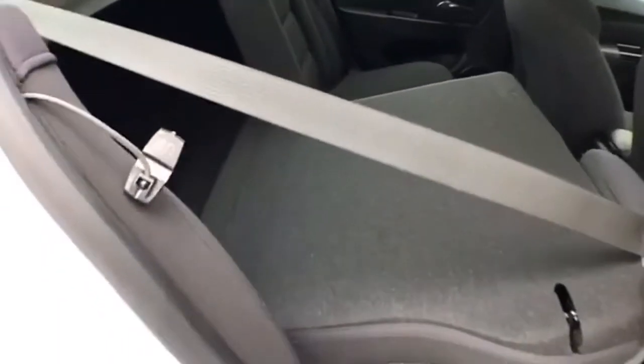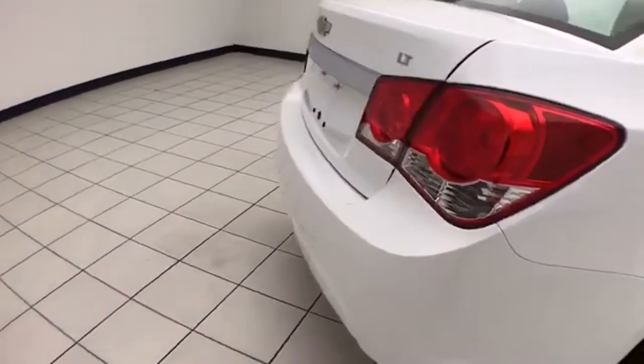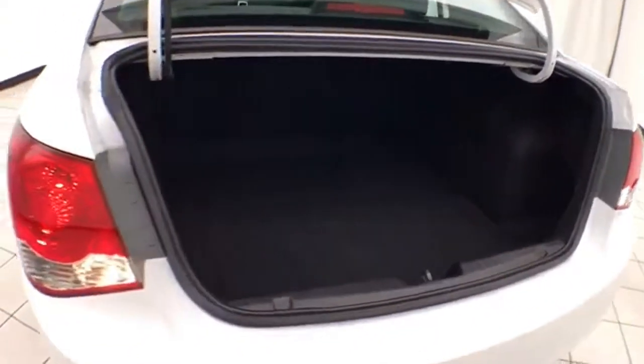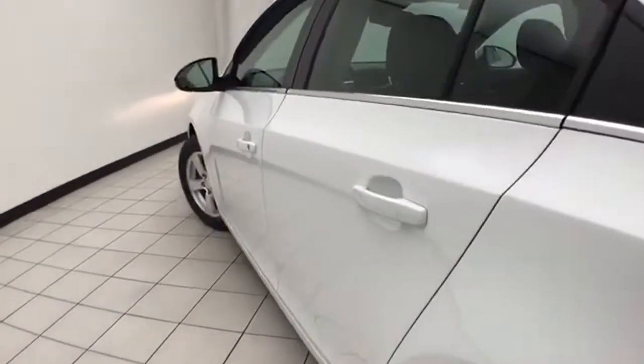Split seat back folds down to accommodate longer cargo items. Spacious trunk, wide opening makes it easy to get things in and out, and very clean, no dents or dings in the body.